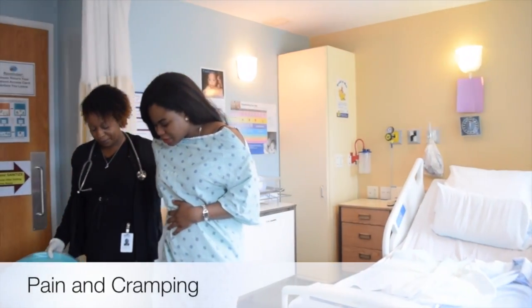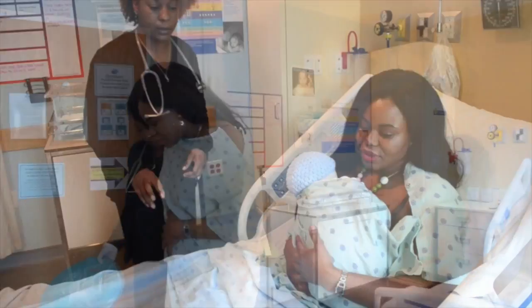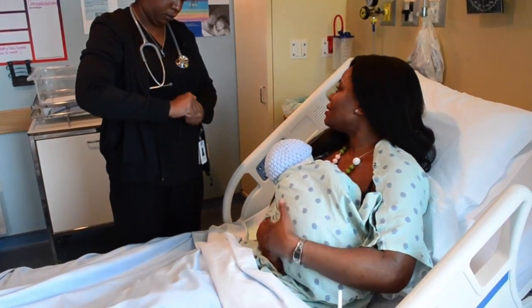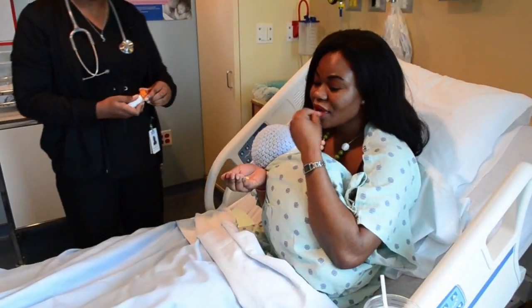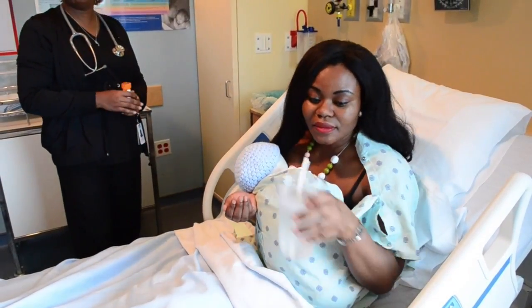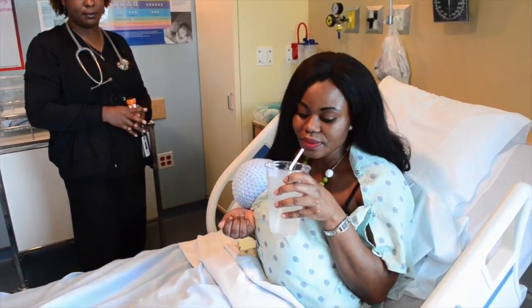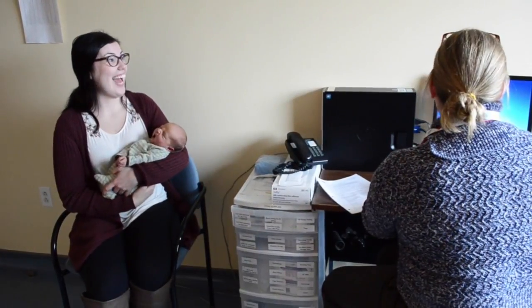After birth, it is common to experience some pain and abdominal cramping. You will be given medications to help. These medications are safe while breastfeeding. You can continue taking them as long as you need them. Contact your care provider if you are taking these medications at home and you are unable to move or care for yourself or your baby.